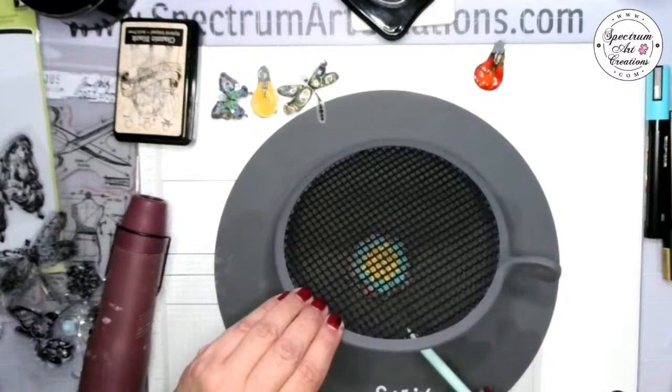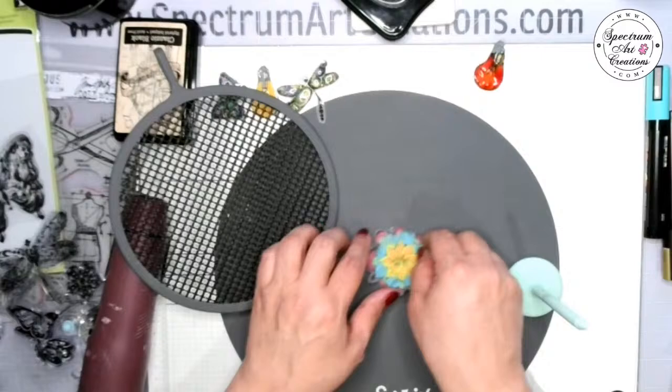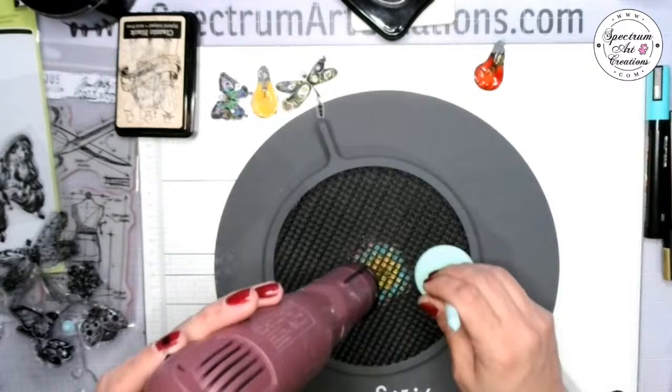I should probably heat it some more. That's a little too much texture. Woo, that's cool, but no, that's a little too much texture. Will I be able to reheat it now? I don't know. It's gorgeous, but I think it's too much texture.